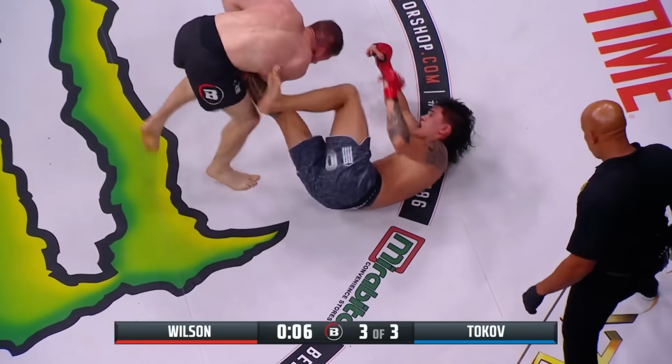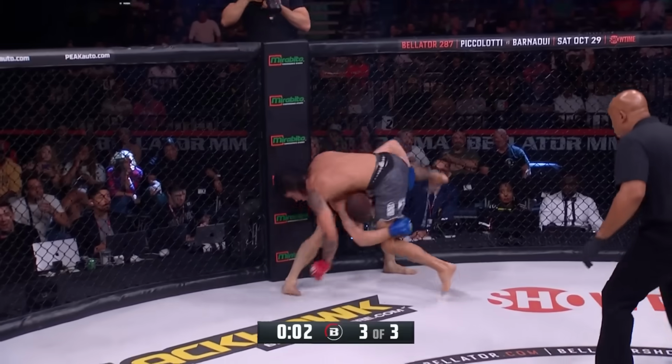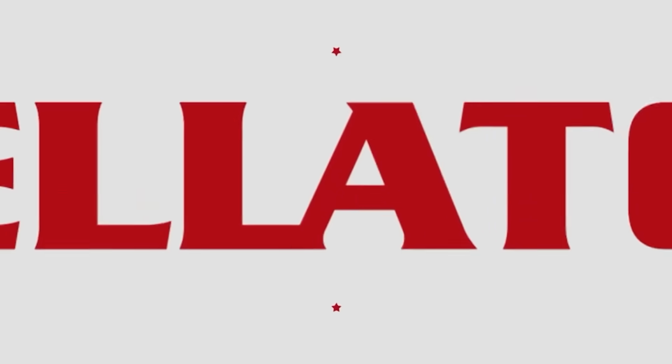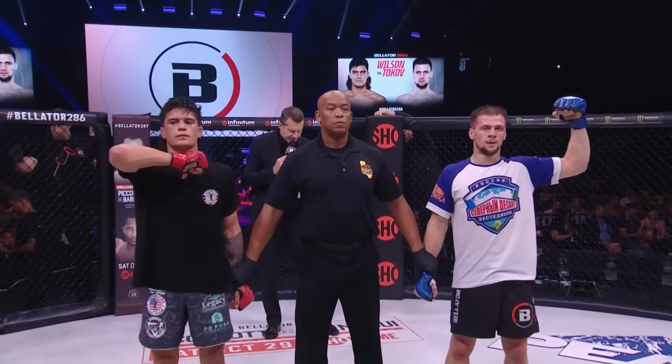And now Tokov hearing the 10-second warning, trying to rain down punches. Wilson spinning back fist. Tokov with the takedown again at the bell. Wow. Ladies and gentlemen, for the decision, we'll go now to your three judges at cage side.